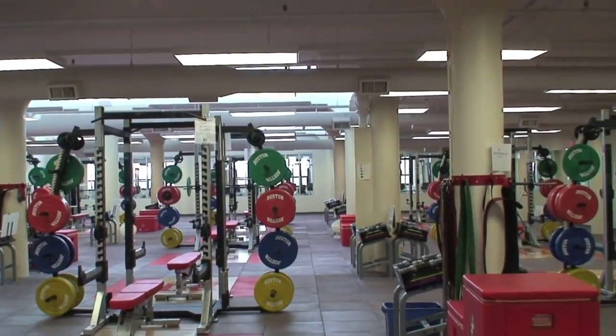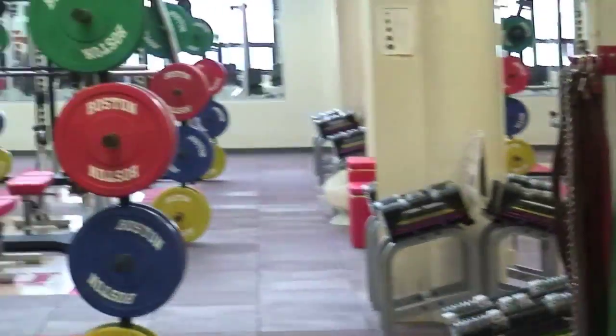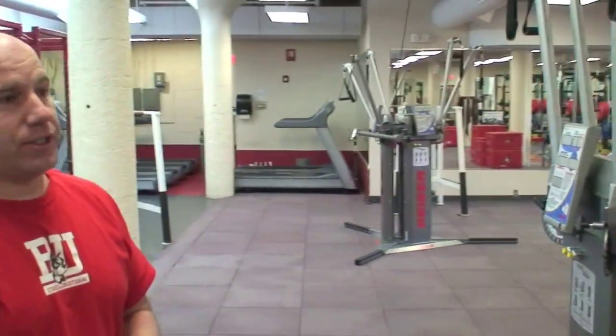Wow. Yeah. How many square feet are we in here all together? Over 12,000. It's about 12,600 square feet right now. Awesome. And we're extremely fortunate. I had great support from the administration to allow us to really improve this.